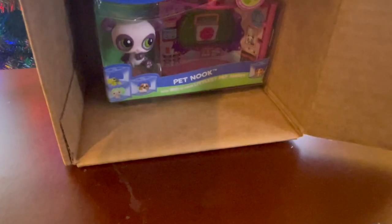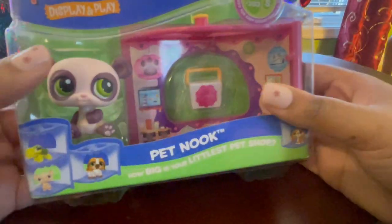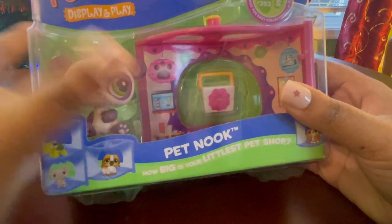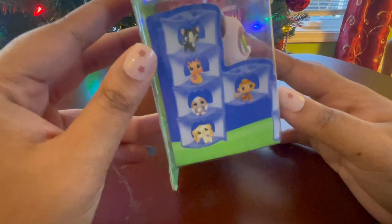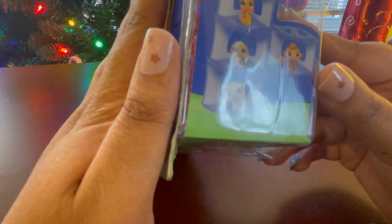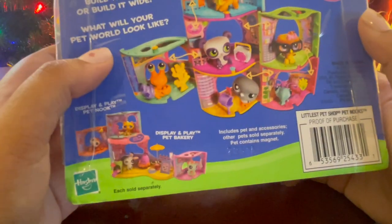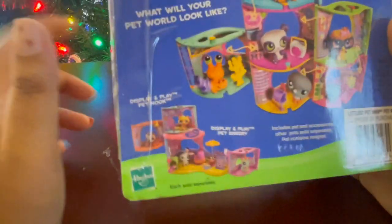Opening it up. I took the invoice out because you could see my address. Anyway. Oh my gosh. Get out of here. Look. I'm literally getting emotional. Oh my goodness, guys. Is this real? Am I really holding this in my hand? It looks like they reinforced the packaging.